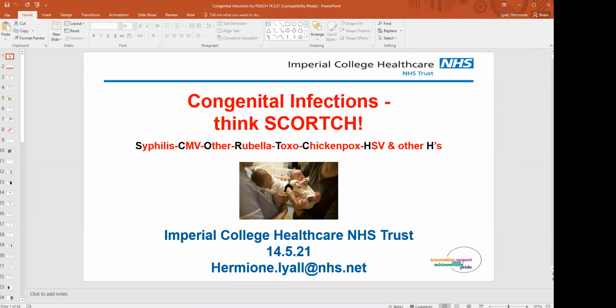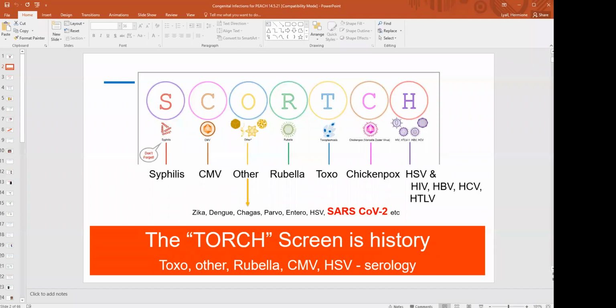talk to you today about people to start talking about SCORCH rather than TORCH. And this is really all about thinking much more broadly about what a congenital infection might be than people used to think in the past.